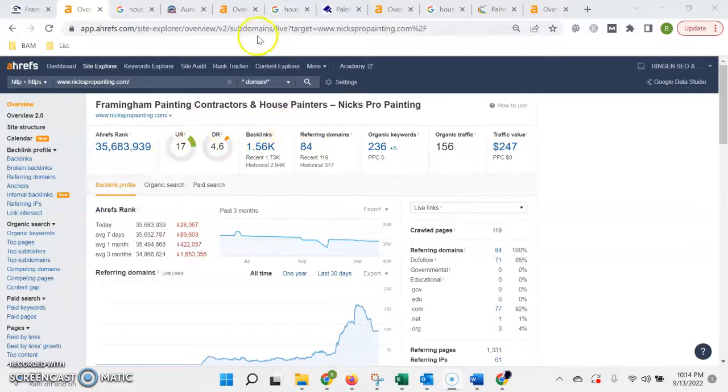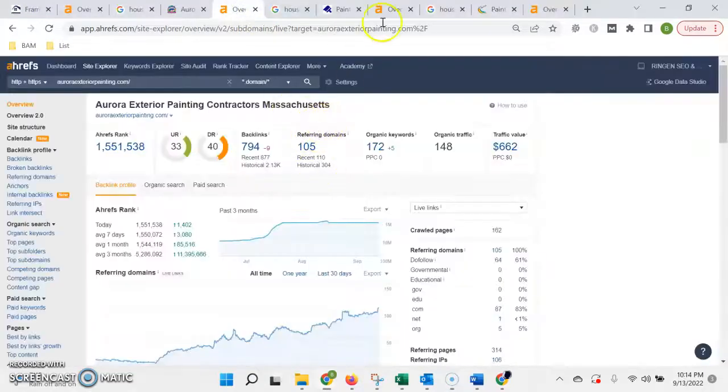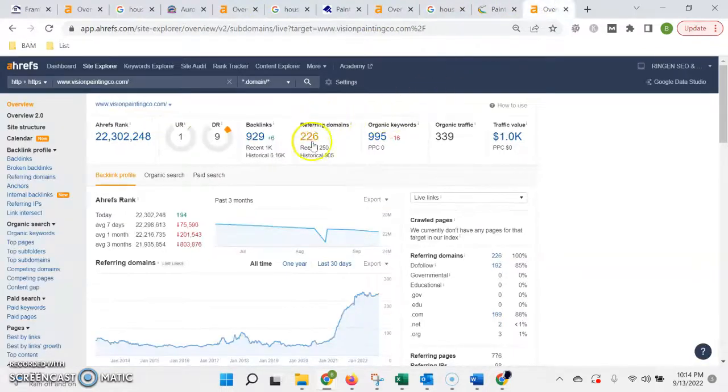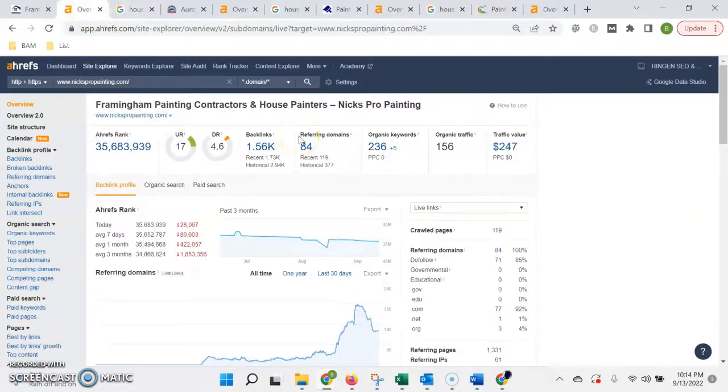So just for comparison, we can see what some of the numbers are on the other websites that are outranking yours. But let me go into a little bit further detail on what this number means, because this is the one area that you need to improve in order to get your website listed on the first page. So when Google is looking to rank a site, it's going to do so based on 2 factors.